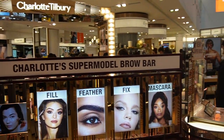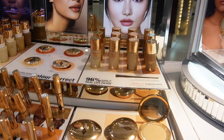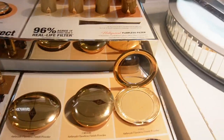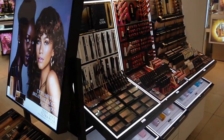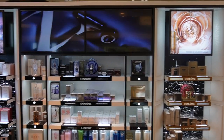So I'm thinking of getting the Charlotte Tilbury spray and some perfume here. So yeah. I had to get the powder, this finishing powder, and the spray. So I'm gonna check how that turns out. Perfume. Thinking of getting the Lancome one, but you know, don't know.